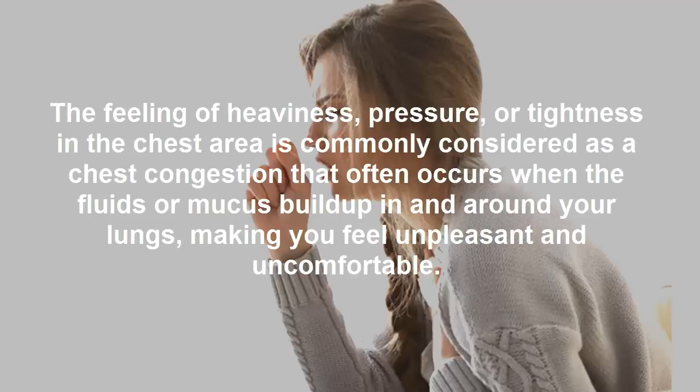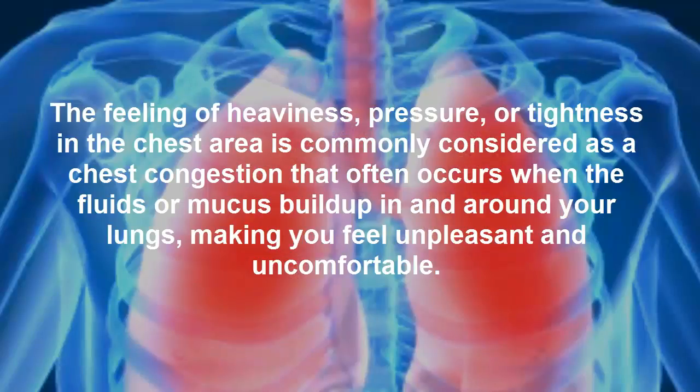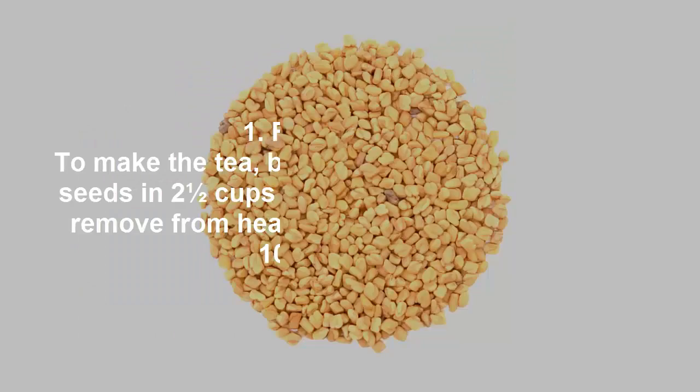The feeling of heaviness, pressure, or tightness in the chest area is commonly considered chest congestion. It often occurs when fluids or mucus build up in and around your lungs, making you feel unpleasant and uncomfortable.